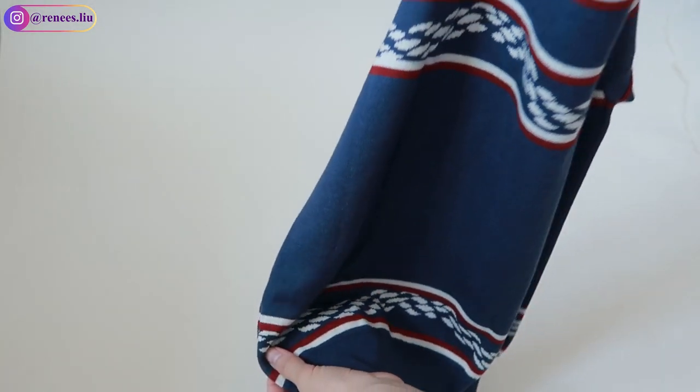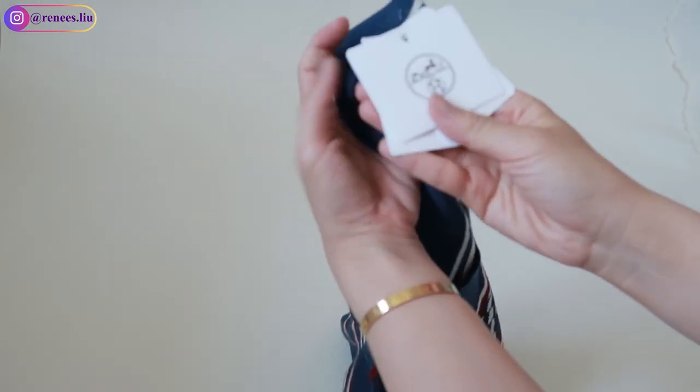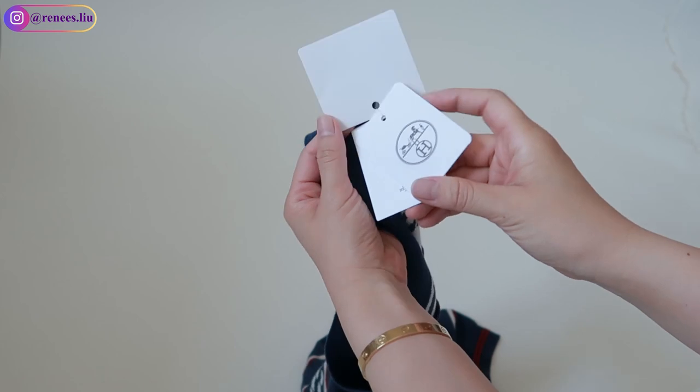Price is $1,475, and this is my first ready-to-wear piece that I got from Hermes, so it has a very special meaning to me. For reference, this is size 34. They only had size 34 at the time. I usually wear size 36, but looking at the shoulder, I think it is the right size for me. I would say it runs true to size or maybe a little bit big, so that's why 34 still fits me. And you can see the neck area is a little bit tight, but I think that's how it is supposed to be.